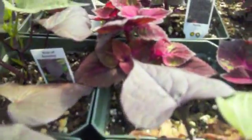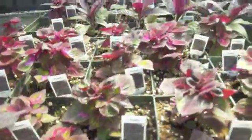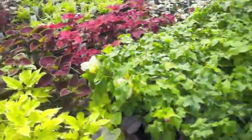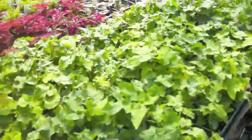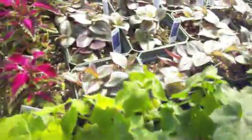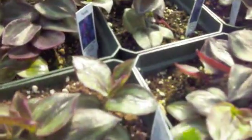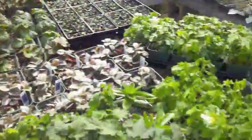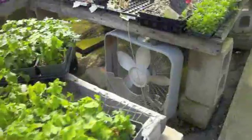Before it was just marigolds and petunias and salvias and zinnias, but greenhouses are stocking up now on a lot of this material that is also used in containers, either on the patio or in hanging pots. Here we see the wandering Jew, always a popular plant for hanging pots. Coleus in every color you can imagine, every color combination. And it's still a favorite of a lot of greenhouse growers.